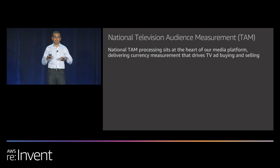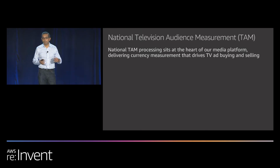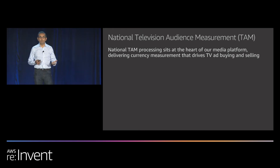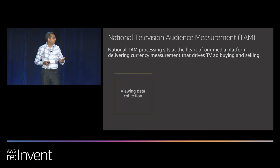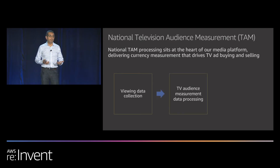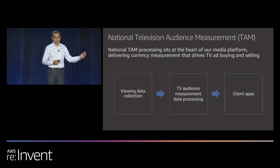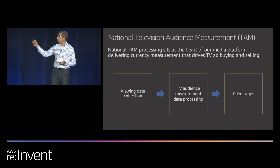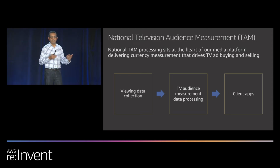So let me give you just a high-level overview of this platform, which will help you understand where this migration and this use case fits in the bigger picture. If you think of our national TV audience measurement platform, it really boils down to three high-level components. At the far left, we have our systems that collect this data. In the middle, we have our processing systems that take this data, enrich it, harmonize it, apply our methodology on it, and prepare it so that it can be consumed by our client-facing applications through which we deliver all of our insights. And it's the component in the middle, the data processing component, that we're really going to talk about today, because this is what sits at the heart of our entire measurement.